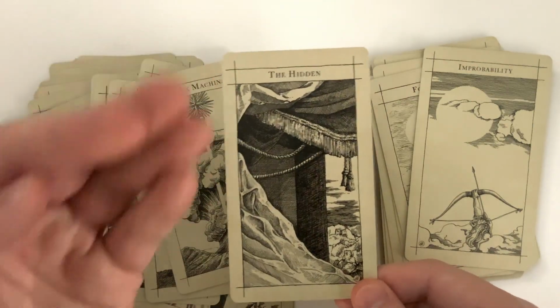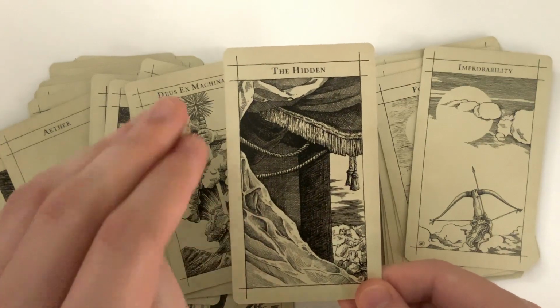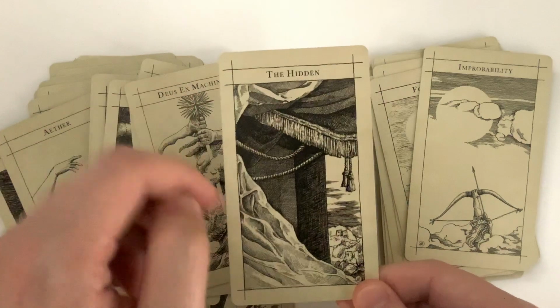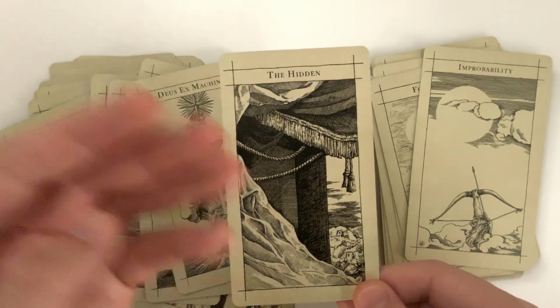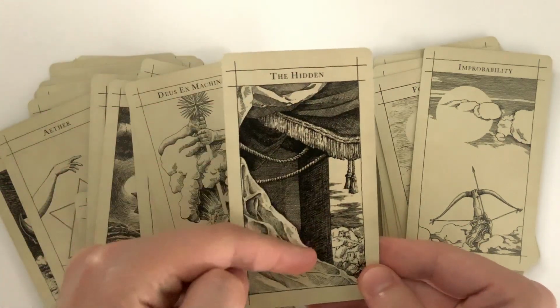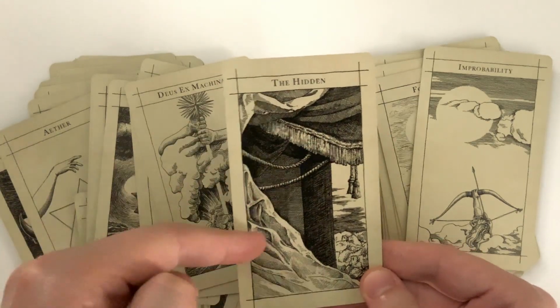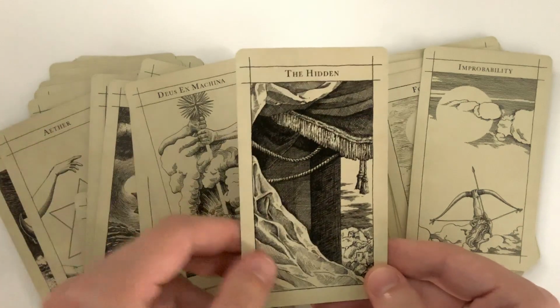And so it's taking that kind of personalness away from it and making it something else. And I think that's really, really cool. But it is flexible enough where you could say the hidden are your thoughts or your emotions or something. And even on the image here, we have something being hidden. We don't know what it is. It's kind of covered up by fabric, but that is the hidden.